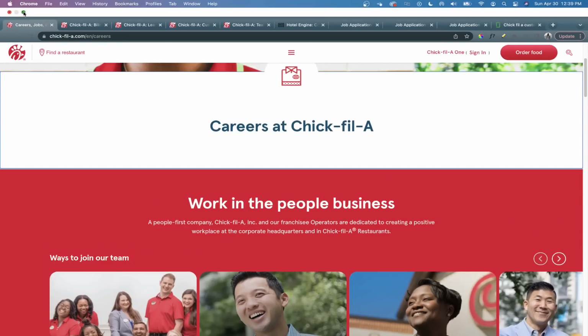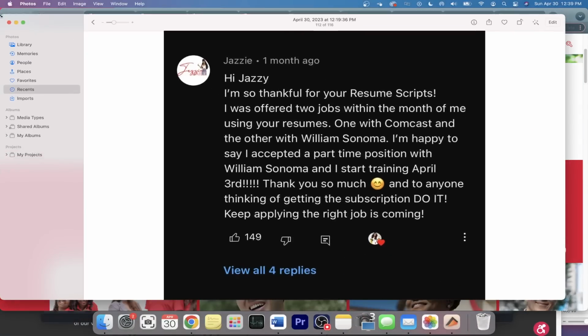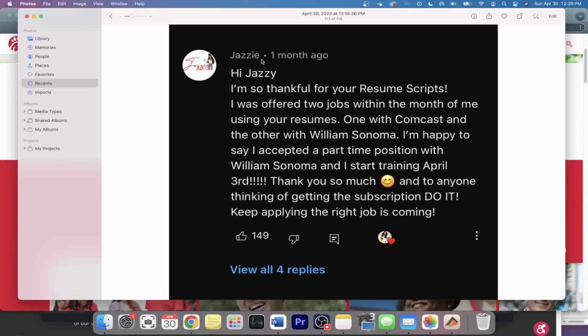And before I even get excited about that, I wanted to point out people that have just gotten some jobs. So Jazzy, I swear we don't know each other. She said, "Hi, Jazzy. I'm so thankful for your resume subscription. I was offered 2 jobs within the month of me using your resumes, one with Comcast and the other with Williams-Sonoma. I'm happy to say I accepted a part-time position with Williams-Sonoma and I started training April 3rd. Thank you so much. And to anyone thinking of getting the subscription, do it. Keep applying. The right job is coming."